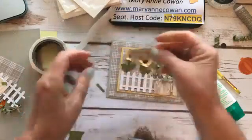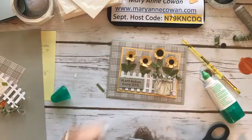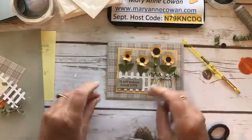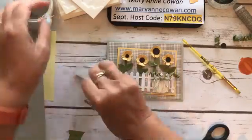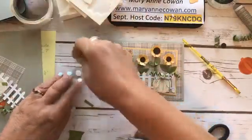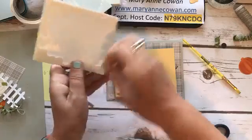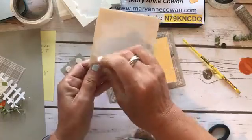All right, and then I have a little greeting that I cut out of the same color paper. I stamped it with Cajun Craze and used the Stitch So Sweetly, the very smallest of the dies. And I'm going to pop it up. I don't exactly know where I want it yet because I don't want to hide the whole fence. Okay, let me put this on first because I'm going to pop this up. You could definitely use those adhesive sheets I showed you yesterday, but I'll just use these. It's quicker.